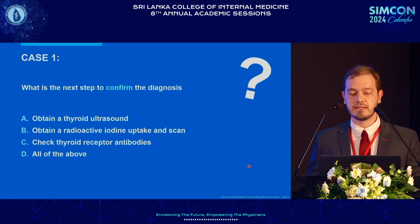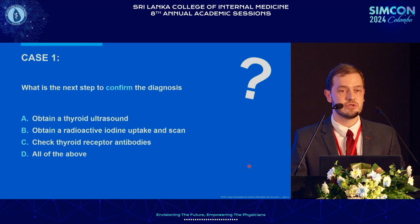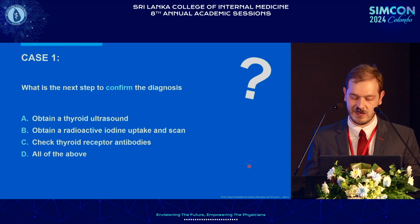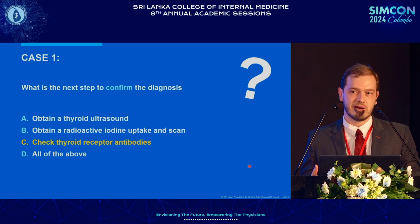Now the question is, what do you do to confirm this patient's diagnosis? What do you need to do before you start treatment in this patient? Do you do a thyroid ultrasound? Do you do a radioactive iodine uptake and scan? Do you check thyroid receptor antibodies? Or all of the above? The answer should actually be thyroid receptor antibodies.